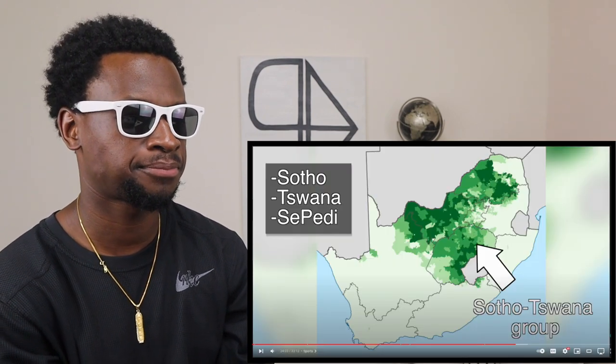Group made up of the Sotho, the Tswana, and the Sepedi peoples. They're all relatives to the people of Lesotho and Botswana, and many of them are mountain people. You can see lots of them riding horses and wearing mokorotlo hats and Basotho blankets.